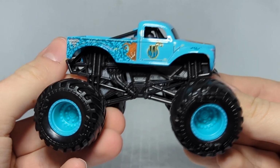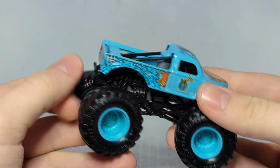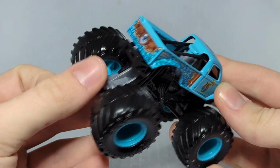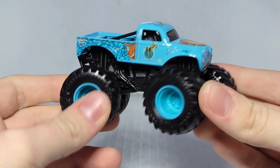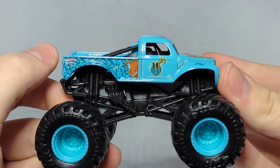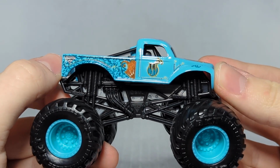Anyway, here is Whiplash, the truck that we're going to look at here today. So we've got this really cool cyan body, black chassis, black roll cage, gray chassis, black tires with cyan rims. And as you can see, the design of the truck is very much cowgirl themed. That's what this truck is all about. Brianna Mahan, I think, was the one who created this truck.